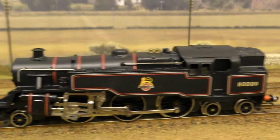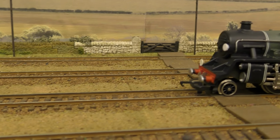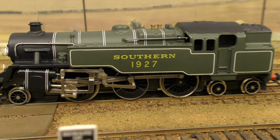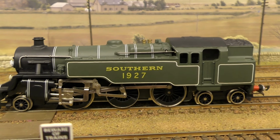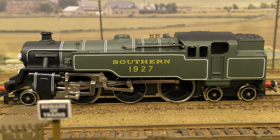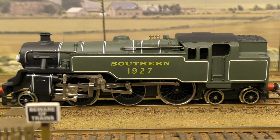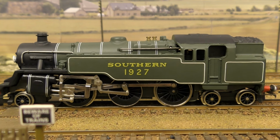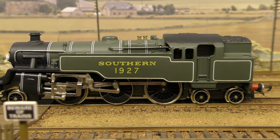So if we move along, what we're coming to are some of the more varied liveries that Wrenn applied to give their models a greater appeal for collectors, and obviously adding to the financial strength of the company with the greater varieties. Some of these are fanciful, some people don't like them. I'm reasonably positive about them, but this one, yes, I do like myself.